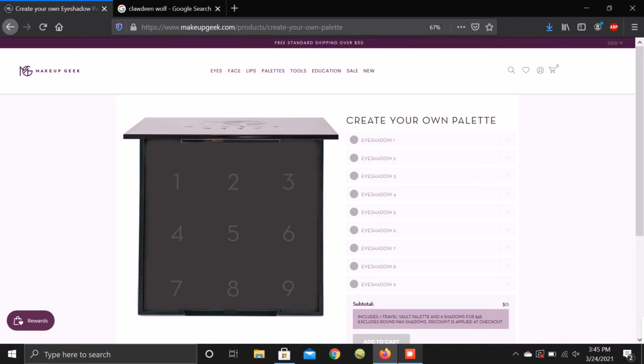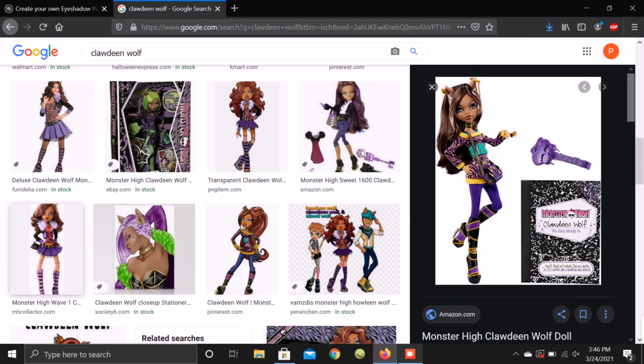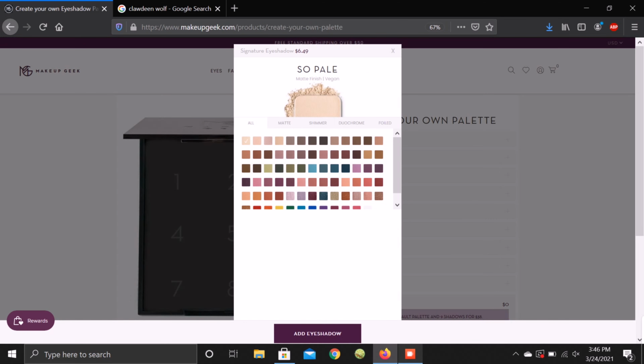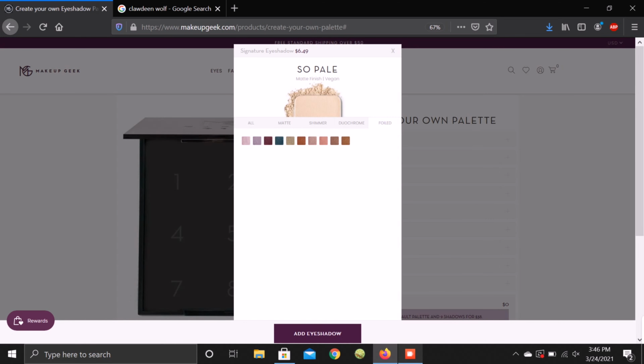Next up, we are going to be tackling Clawdeen. You can see here that I actually had inspiration or reference images of her pulled up on another tab because she has a slightly more complicated color story. Obviously, there's a lot of browns and purples, but she has a lot more accent colors. So this was me picking out a gold for her.